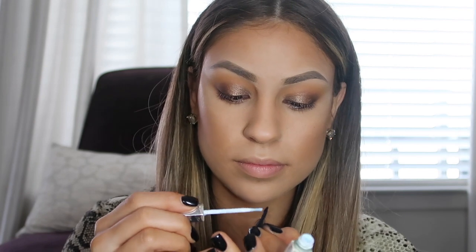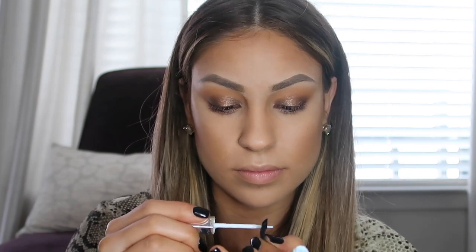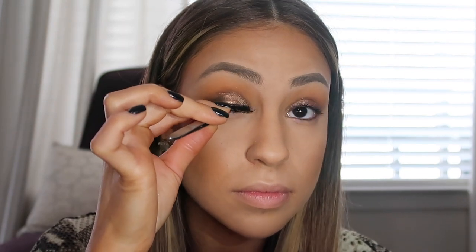And the lashes I'm using are from Amazon, which I will also link down below. I freaking love these lashes. They're so fluttery, so pretty. They are kind of dramatic, so if you're not into it, I wouldn't really recommend it. But I'm all about the dramatic lashes.